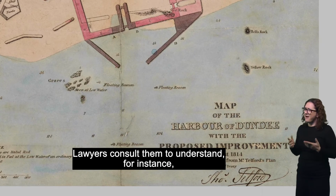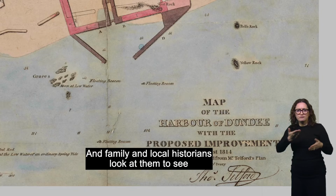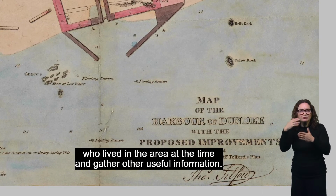Lawyers consult them to understand, for instance, where rights-of-way are positioned, and family and local historians look at them to see who lived in the area at the time and gather other useful information.